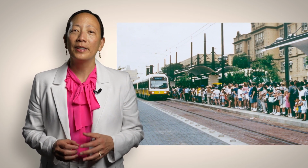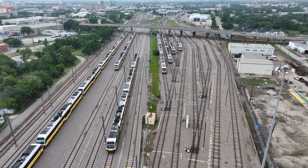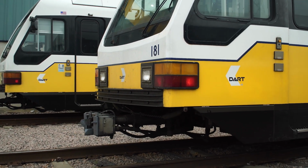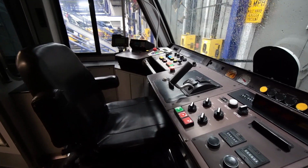DART began operating light rail in 1996, and the system has grown to 93 miles, one of the longest light rail systems in North America. We are continuing to improve our system by replacing 95 of our original light rail vehicles with new state-of-the-art vehicles. These vehicles will create a better experience for both riders and operators.